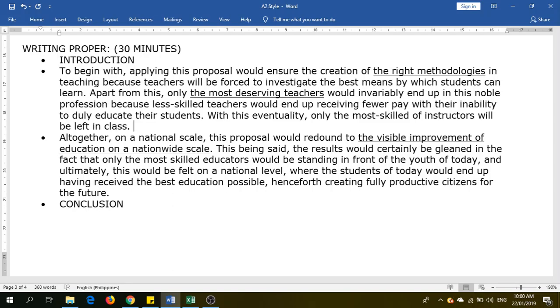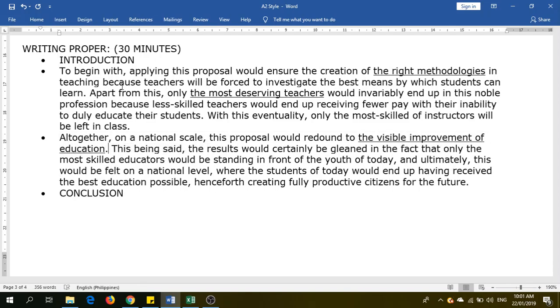We're trying to be concise because we know that we're going to have to follow these opposing opinions with a kill. And then altogether, on a national scale, this proposal would redound to the visible improvement of education on a nationwide scale. There's a slight redundancy there. I'm sorry about that. Maybe we can delete that. This being said, the results would certainly be gleaming, the fact that only the most skilled educators would be standing in front of the youth of today.